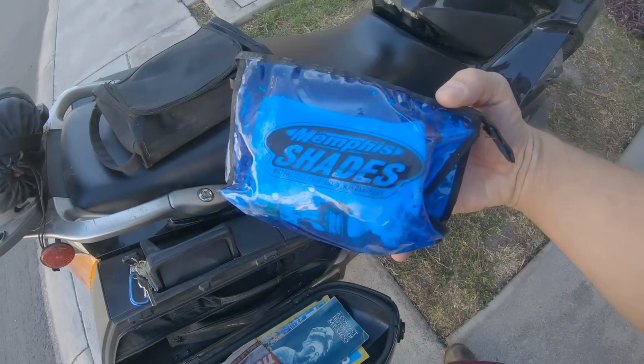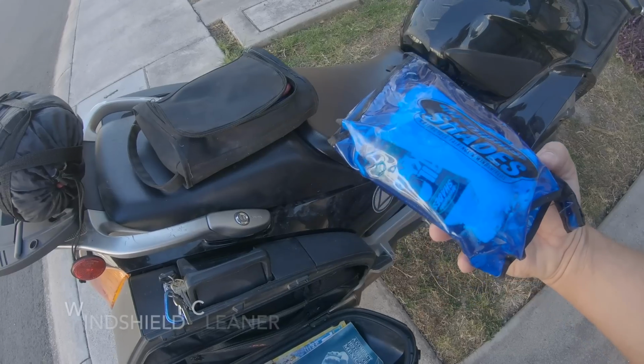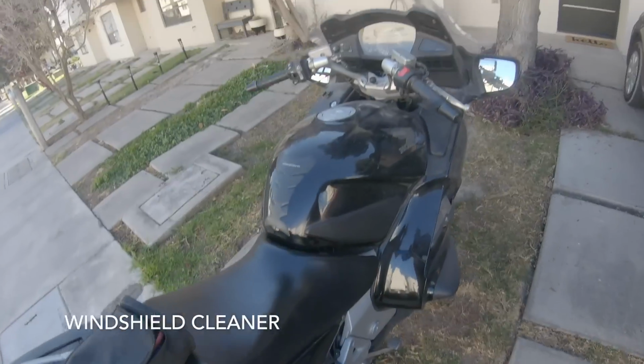Some of the great Memphis Shades product they make called All Clear, which is great for your windshield. People come in with completely faded windshields, and the reason for that is one of the worst things you can put on a windshield is Windex or anything that's formulated for glass. Stay away from anything like that. If it burns your nose, don't use it.